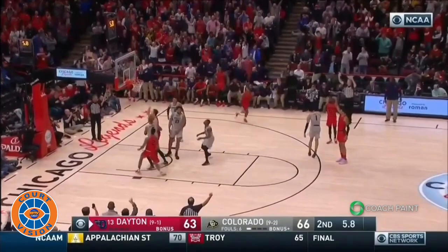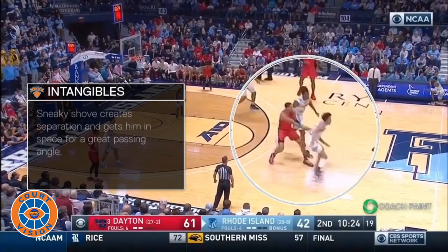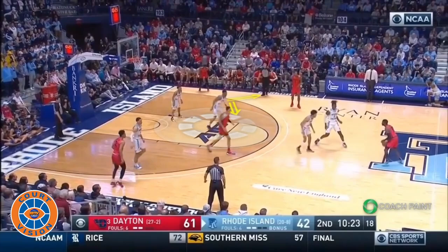Two really good teams going at it. But when we talk about the bright lights, we talk about the Garden, and he wants all of that attention. He wants all of that notoriety. You got to have the clutch gene. It looks like he does have that specifically in that play right there.